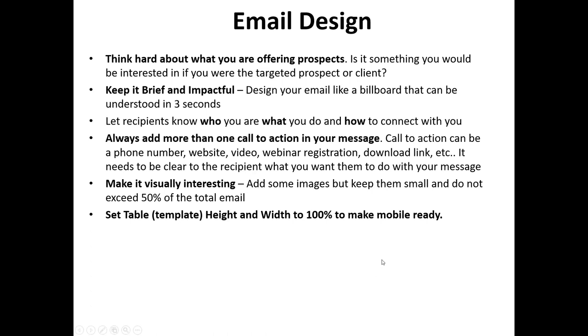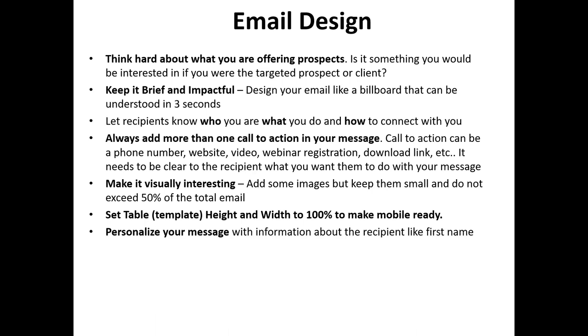Set the table. This is something that I just threw in there to help you understand on this mobile ready issue. There is a way, and I'll show you in a second, you can go in there and set that email up so that it is 100% mobile ready. You're setting the table height and width to 100%. I'll show you a little diagram, and I'm going to be training on this more aggressively in our live demos each week as well.